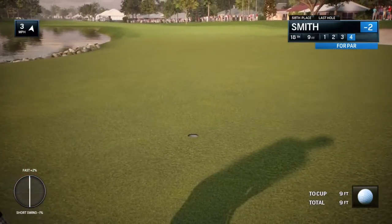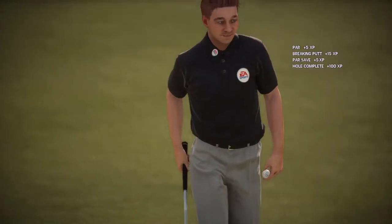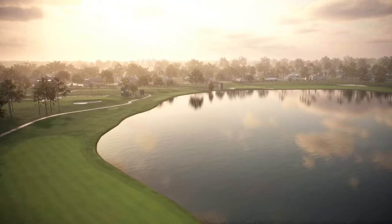So that's the goal right here. And there we go, par. So we had a good round. At least even to simulate. Got one under for the day so far. And that ends our third round.